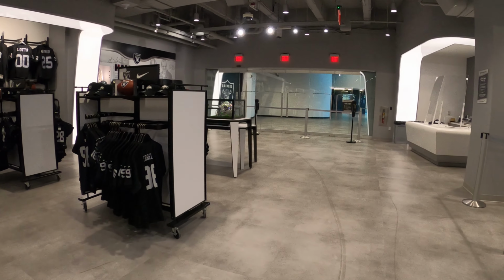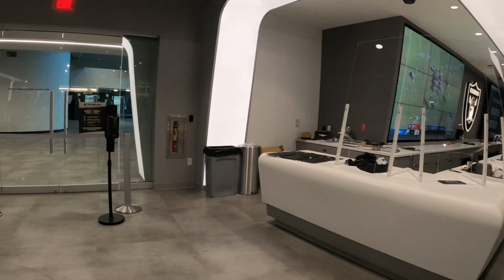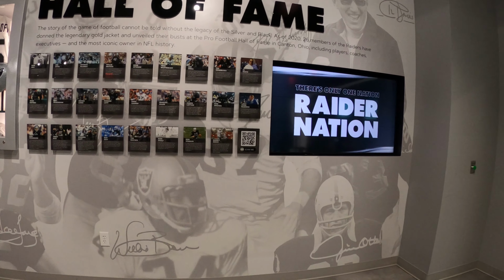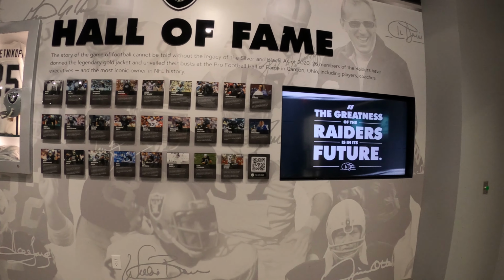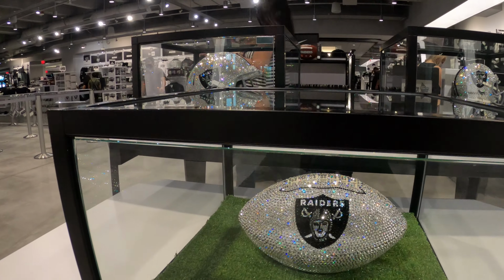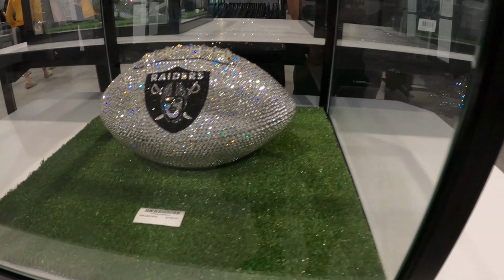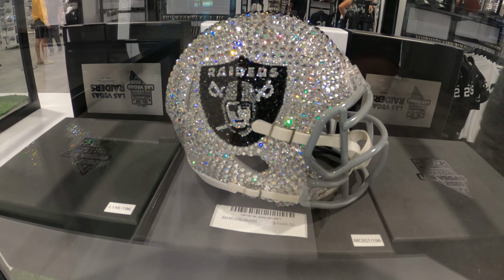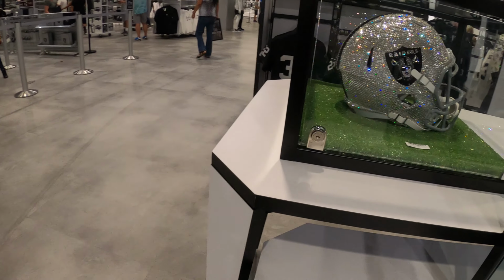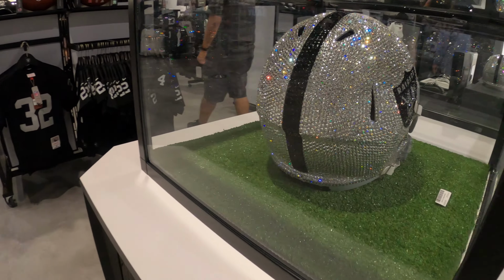To the actual stadium. Again, that's the line. Got a big TV in the back. There's some pretty expensive stuff right here. Look at that. That's a football crystal, and that's the price right there. There's another one. Another one is $1,900. Beautiful stuff.